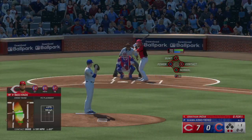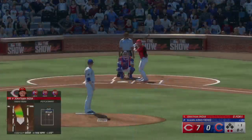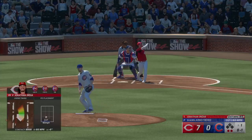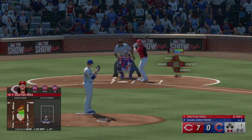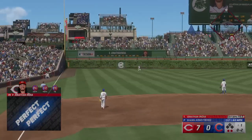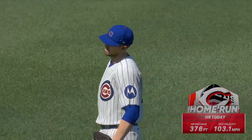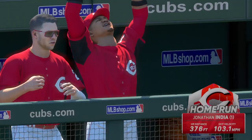Jonathan India, the next to hit for the Reds. Foul ball. On the ground to the left, and that's just foul. Two outs, base is empty. That one ripped to left field, off the scoreboard and out of here. A mammoth blast to right. So he just clears the wall, and they add on. It's 8-0. No pressure on the next guy, but that's back-to-back home runs.